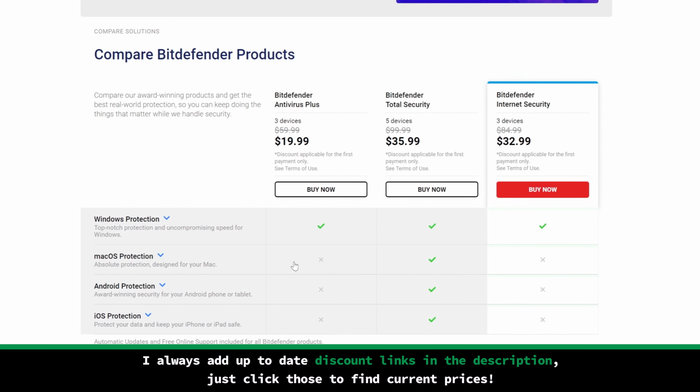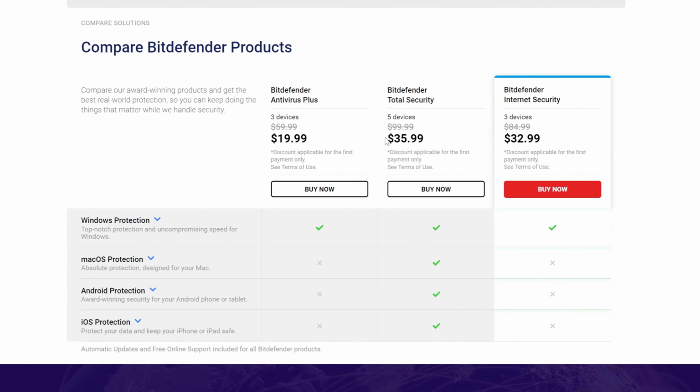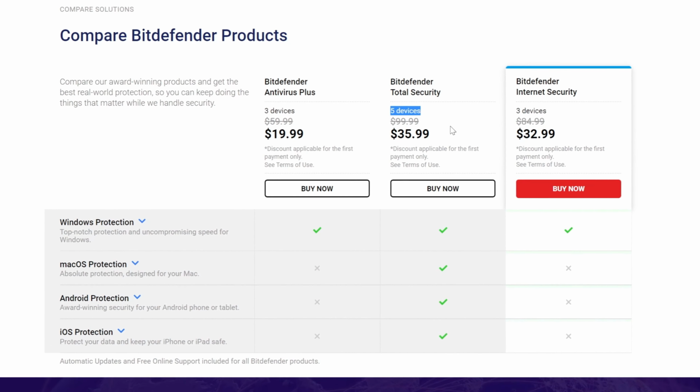Alright, before discussing the features that each mobile antivirus comes with, let's do the money talk, starting with Bitdefender, because it has 3 different plans and all of them come with 1-year subscriptions. But their cheapest plan is only for Windows. To secure your Android device, well, you're going to have to go for the Total Security plan. And yeah, it's their most expensive option. But it's still really affordable and can be used on up to 5 devices. So keep that in mind and do the math.